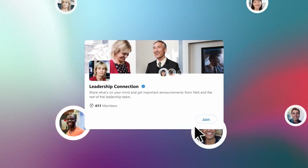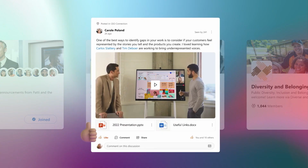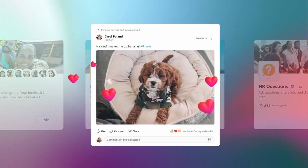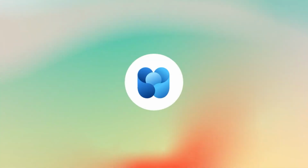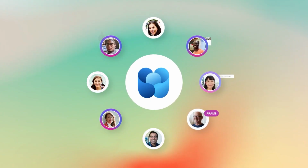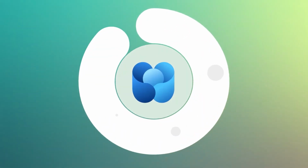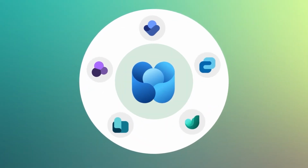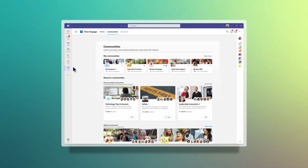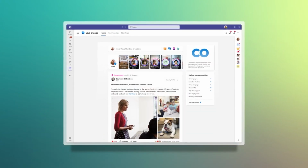Everything from connecting with company leaders to sharing best practices with first-time managers to creating a place where pet lovers can show off photos. Viva Engage strengthens relationships and helps build a culture of involvement in today's hybrid and remote environments. And because it is part of Microsoft Viva and Microsoft 365, it's integrated into the apps and services companies are using around the world to empower people and teams to be their best.